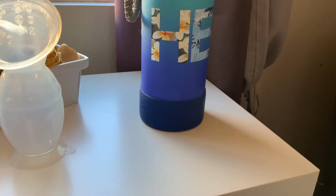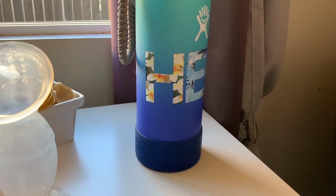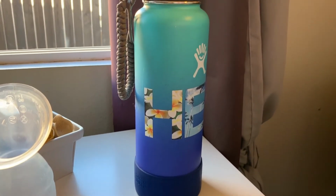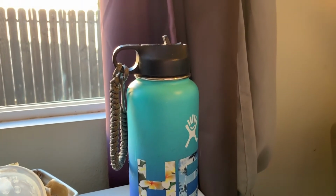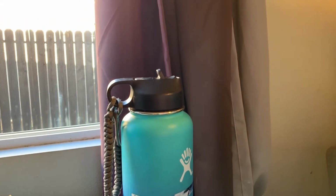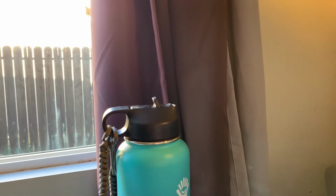On top of that, I have one of those tops that has the straw in it where you can fold it down and then lift it up when you're ready to take a drink. And I think that is so important too, because most of the time I'm feeding, I am sitting on a couch or in this armchair, and if it falls over, it doesn't spill. So that also is really helpful to keep everything somewhat clean. It's just one less thing to clean up. So a Hydro Flask or some kind of hydration bottle is something you'll definitely need if you're going to be breastfeeding.